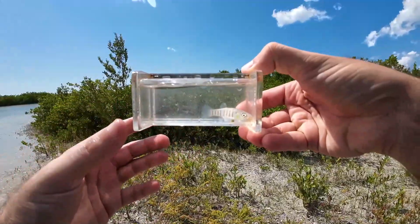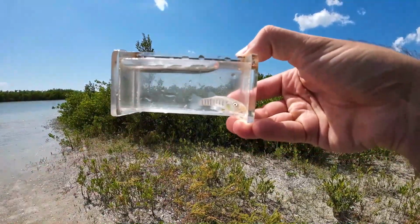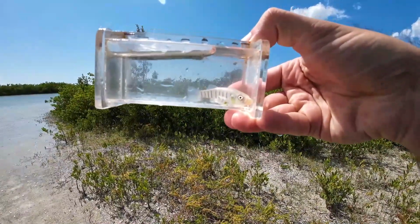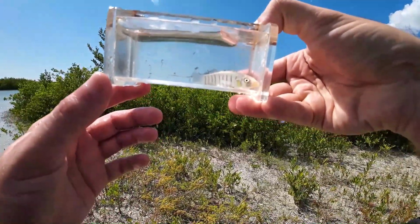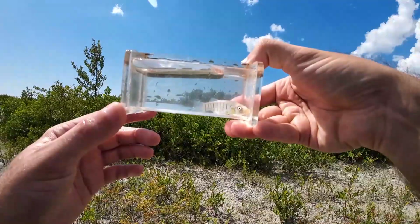Alrighty, so third one of these guys in the photo tank. Can't believe how easy it is to find these guys and how plentiful they are. Just making that drive from the East Coast to the West Coast here in Florida. I don't know what the distance was, maybe about 80 miles or so. And I haven't seen any of these guys on the East Coast in the last several years I've been fishing there. Here on the West Coast, there's tons of them.